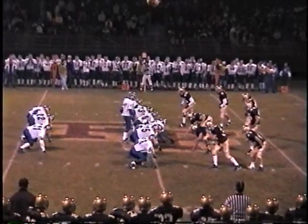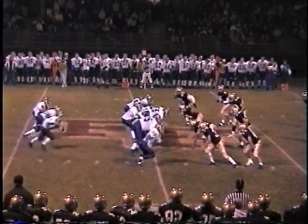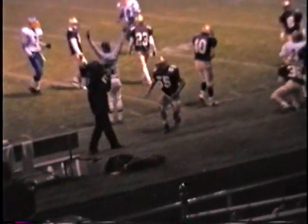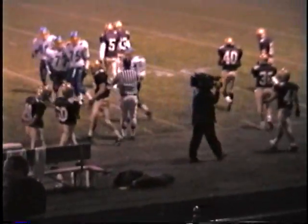Second down and 4 now. The ball is inside Otter territory for this first possession of the half. And a play action pass, that same down and out pattern. It is caught, and Lowe takes it inside the 40 to the 37-yard line. They've had trouble covering him out of the backfield.